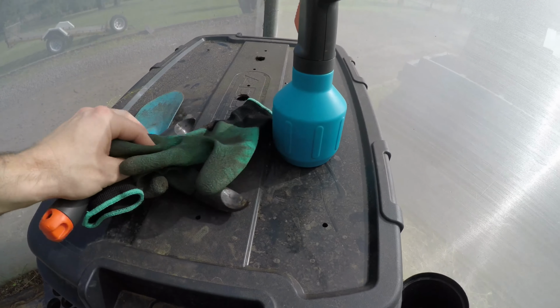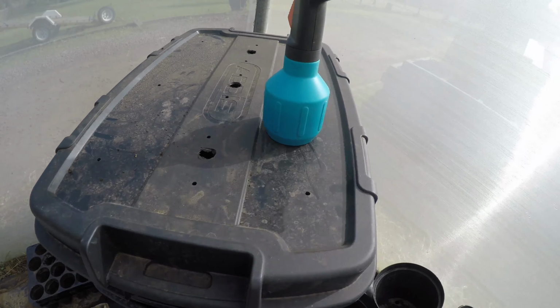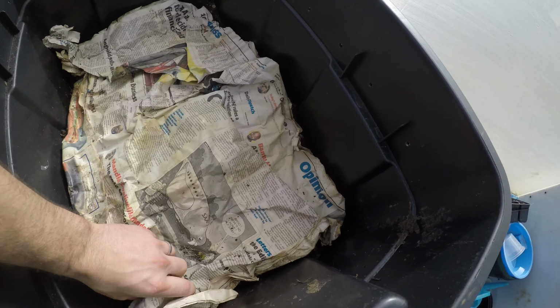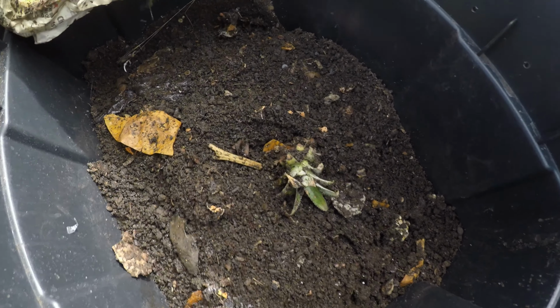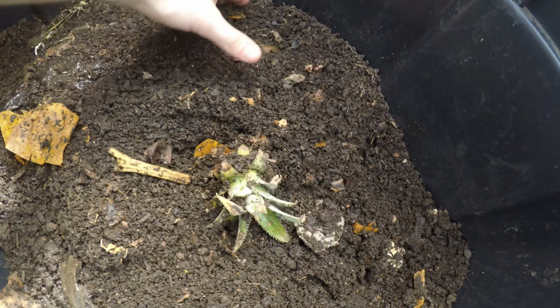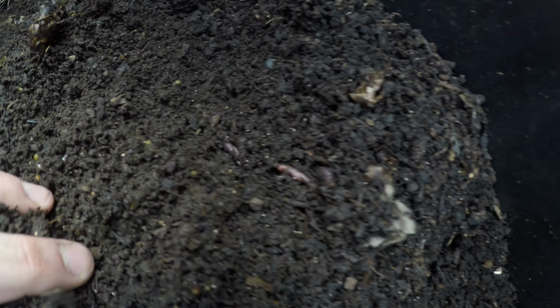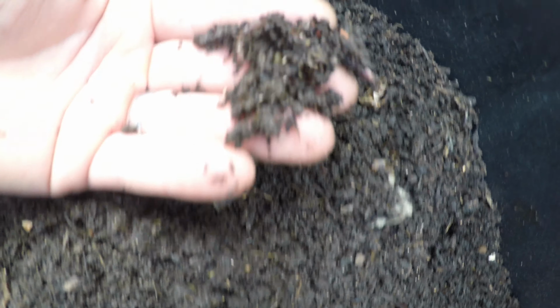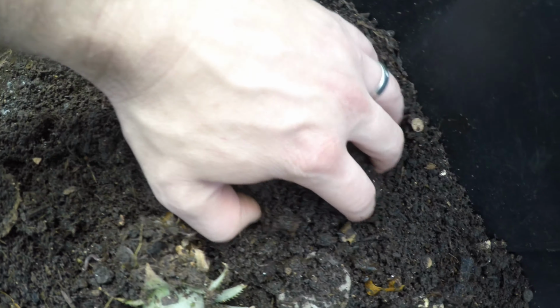Over here, my worm farm, which I'm absolutely loving to bits. I love this thing, and just the amount of activity that happens in here blows my mind at any given time. So let's just see if I pull off a little bit on the surface here. Can you guys see that our first lot of worms are right underneath the surface over here, and they really are healthy, they really are doing well.